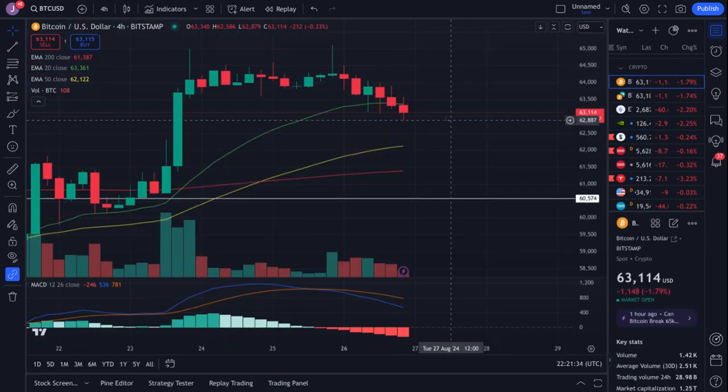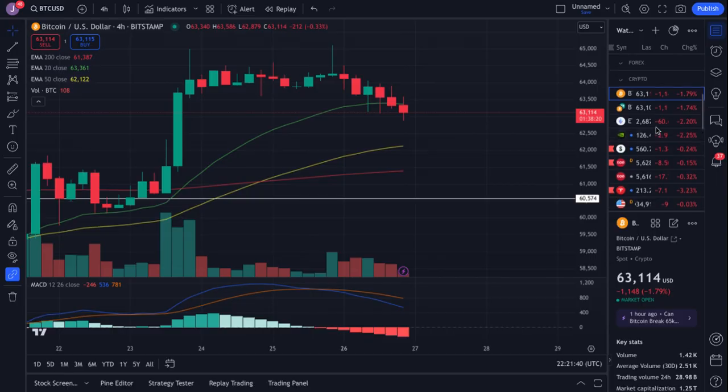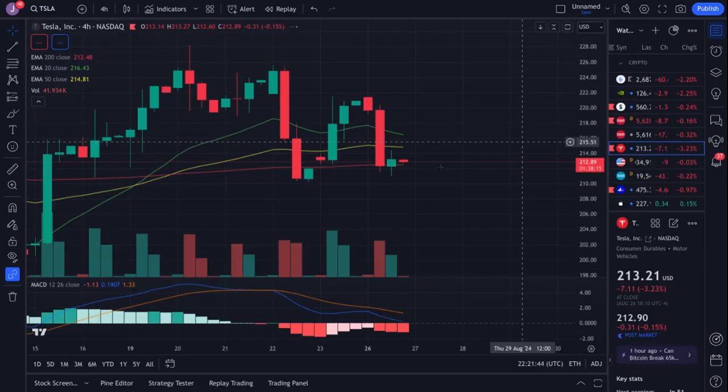Bitcoin's losing the 20 EMA. We've got to reclaim 63,360 by tomorrow. If not, we're at risk of dipping to the 62,000 area, which I think we're going to likely do. So there's going to be likely some downside coming.